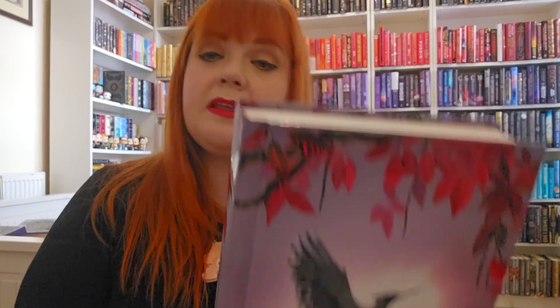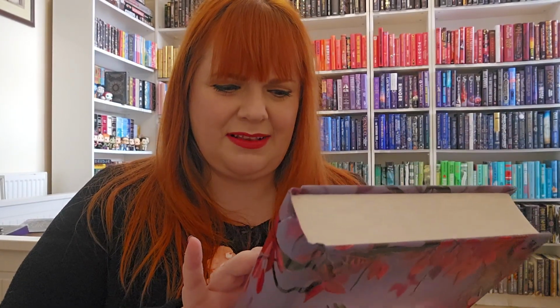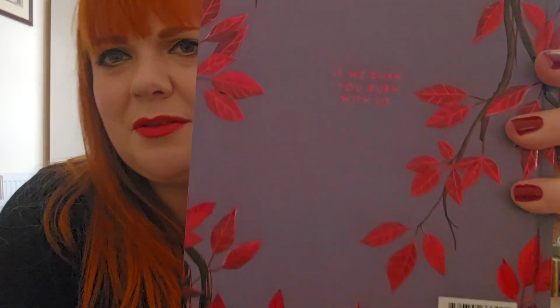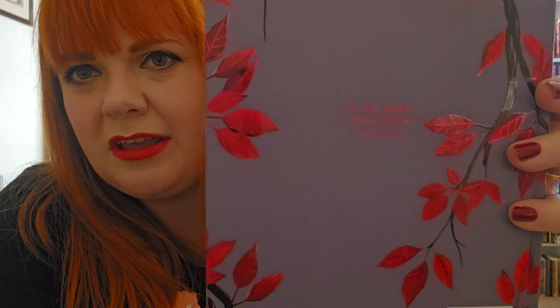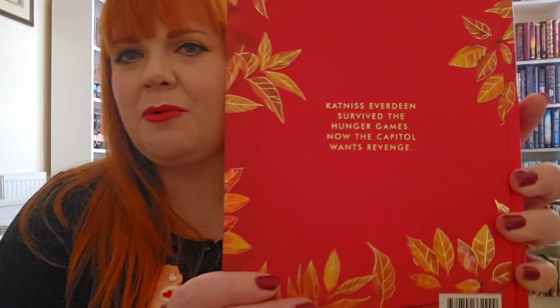And the bit on the back says, if we burn, you burn with us. And I don't know, it seems slightly, I don't know if it's meant to be that it's a shadow, but it looks like it's been misprinted. It looks a little bit blurry when I look at it. So I don't know if that's a misprint or if it's just they've gone for an effect and it hasn't quite worked out. Yeah, no, that one's fine.